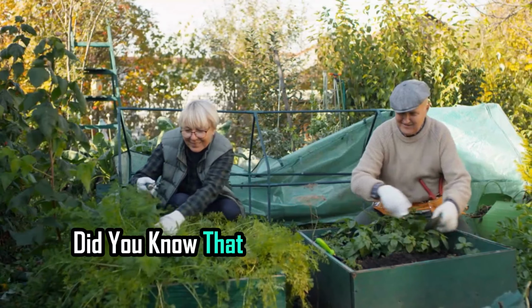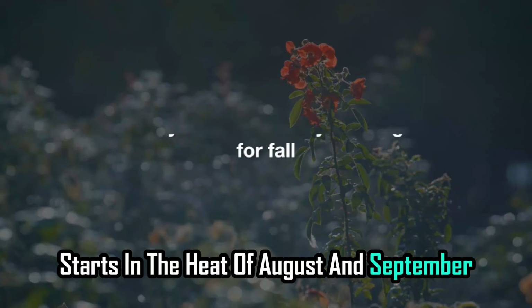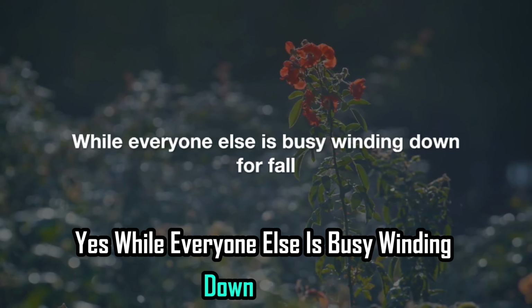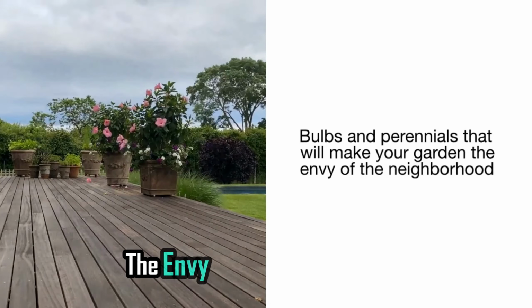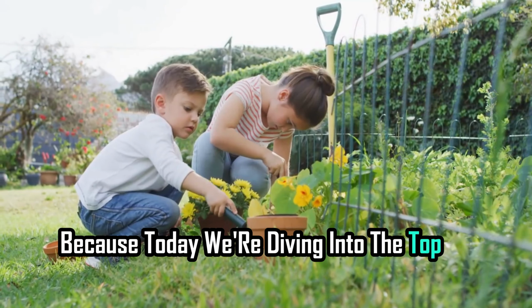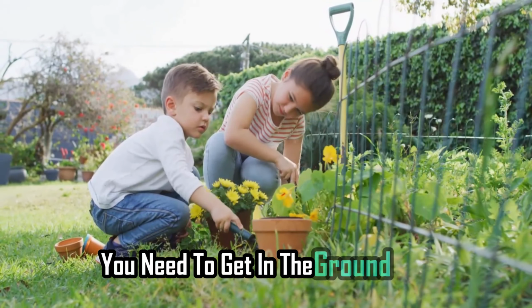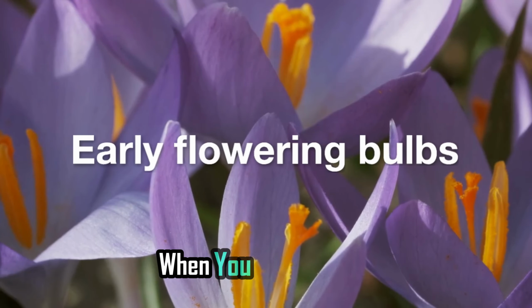Did you know that the key to a stunning spring garden starts in the heat of August and September? Yes, while everyone else is busy winding down for fall, you can be planting the very bulbs and perennials that will make your garden the envy of the neighborhood next year. Stick around because today we're diving into the top 10 plants you need to get in the ground, starting with some early flowering bulbs that will bring a burst of color when you least expect it.